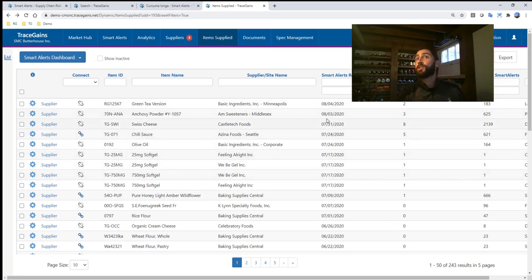We have ones here for when was the most recent warning. That's what we're sorted by here. That's why we have some from August, just about a day ago for me. We also have how many recent warnings have there been? How many total warnings have there been?